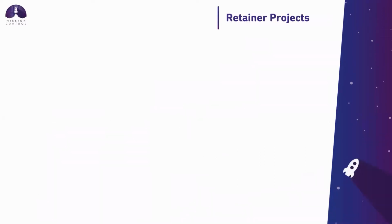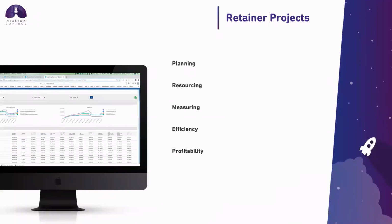Becky. Hi, everyone. Thanks for that, Colin. So what is a retainer project? I guess the way that we would describe it is it's an agreement for a particular body of work that goes over a significant period of time with some sort of customer or client. And like Colin mentioned before, that body of work can be across a range of different industries and businesses.